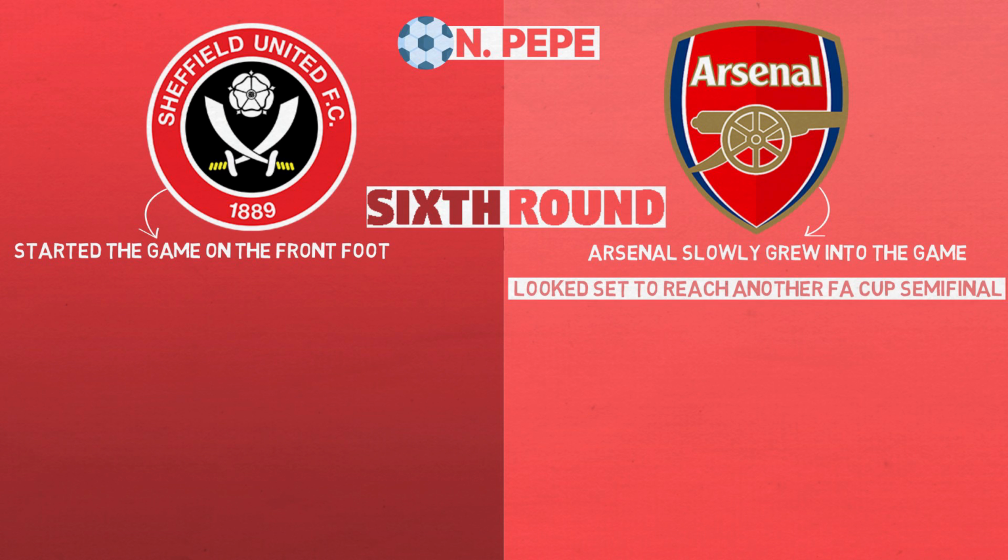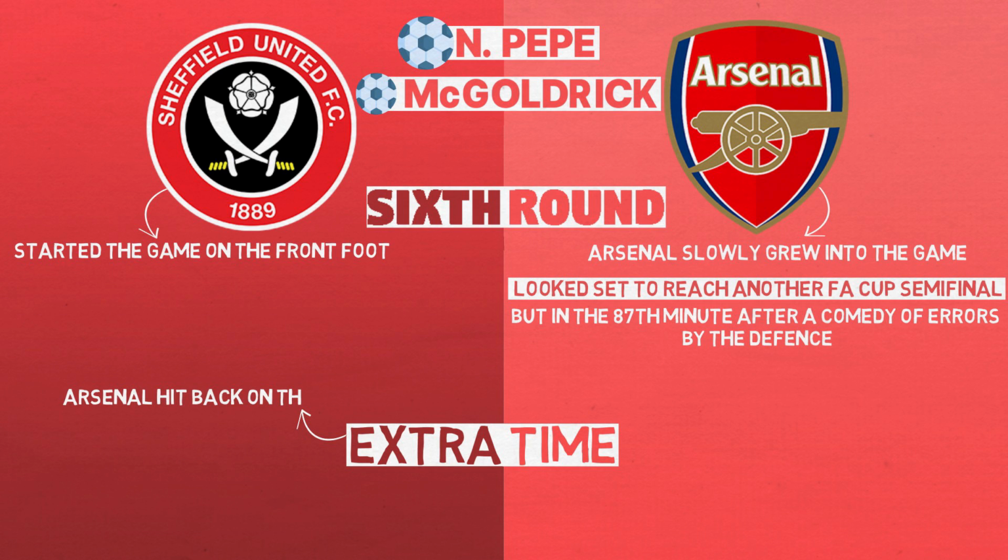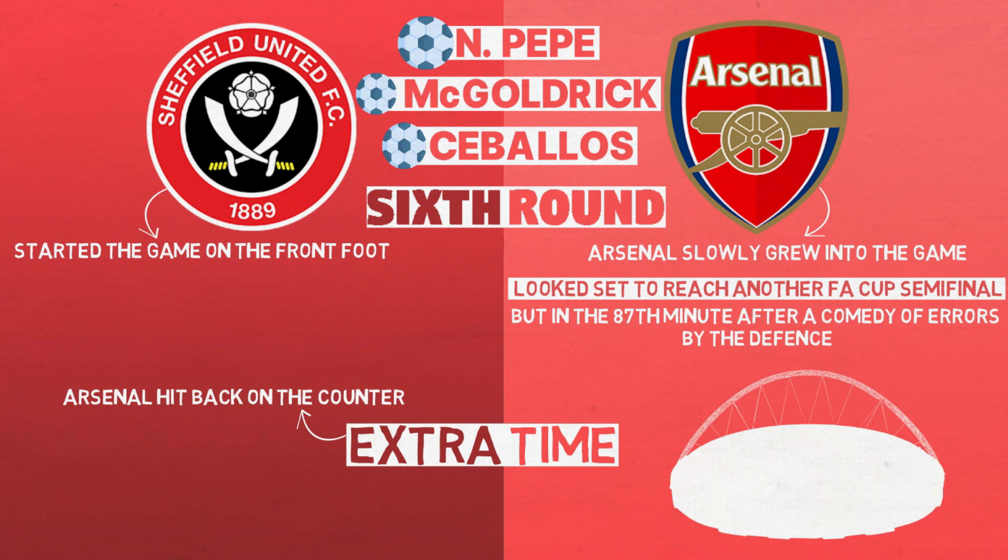Arsenal looked set to reach another FA Cup semi-final, but in the 87th minute, after a comedy of errors, and we've seen that before at Arsenal, by our defence, Sheffield United equalised through David McGoldrick. The game was set to go into extra time, but Arsenal hit back on the counter and Danny Ceballos coolly slotted home the winner to send Arsenal to Wembley.